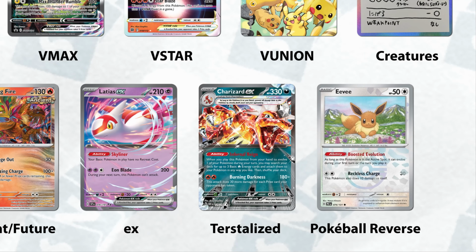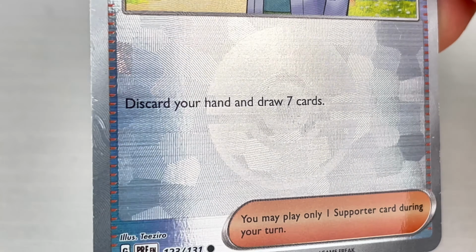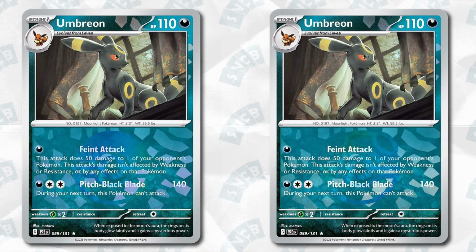We also saw the introduction of Pokéball Reverse Holos. These are fully textured reverse holo cards with a Pokéball on them. There is a rare variation though, where the Pokéball is replaced with a Master Ball. These tend to demand higher prices on the secondary market.